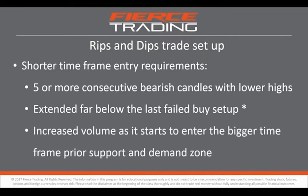Increased volume as it starts to enter that bigger time frame prior support area. So for example, we got this big rundown, right? And the volume is about this, something like that, maybe a little larger. As we come into that area, you start seeing that spike in volume, oftentimes at the very bottom. And to the left, you get that big weekly area, hourly area, all kind of lined up and looks awesome. If you get that spike, the volume starts to increase this way.